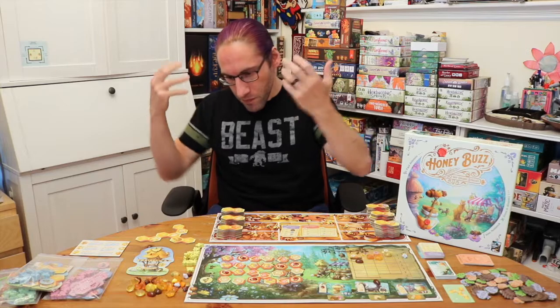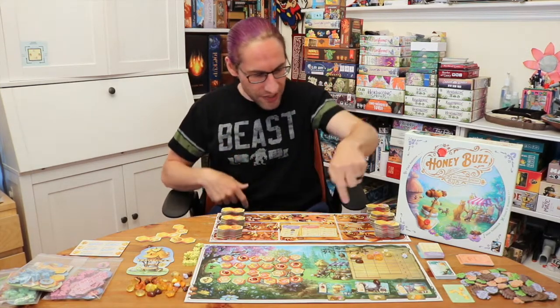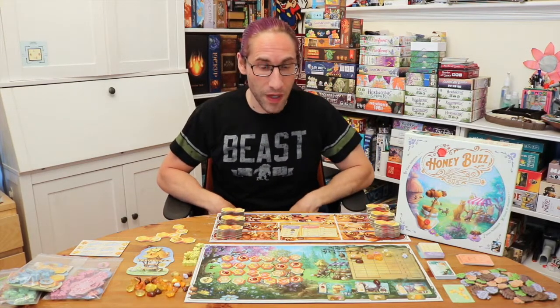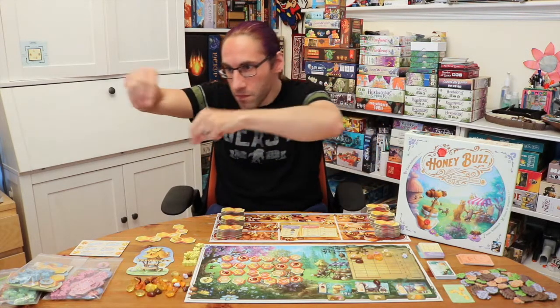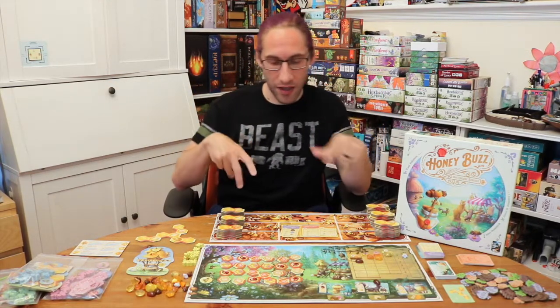So you start with a bee, and you are going to be placing your bee into this region of six spots. One of the things that I like very much about this game is that the worker placement areas are right here and clear. It's not little worker placements around the board. So in terms of teaching worker placement, I thought this was great.